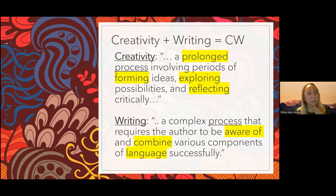It takes some time. Involving periods of forming ideas. They have to formulate, come up with ideas. Explore possibilities. There may be some different ways of approaching it. Variety. And reflecting critically. They have to think about it and be critical.